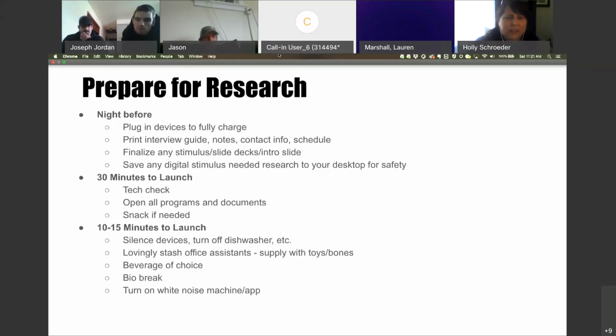And then the other thing that I learned the hard way was that sometimes your cloud service doesn't want to, or your work server doesn't want to map for some reason the morning of an interview. So I make sure to save everything I need to my desktop for safety. And I just delete it when I'm done. It's a duplication of what's out there on the cloud.